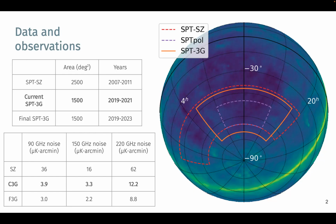And the final version of that catalog came out in 2020, and I have now started working on the next generation of data. So what I want you to keep in mind is just how much deeper this current data set is than SC. We've got an order of magnitude increased depth at 90 gigahertz and really improved depths at the other ones as well. So that is partly why this catalog has so many more sources in it than the first one, even with a smaller observing field. This is 1,500 square degrees that I'm working with. And these are the current depths, and after the entire survey is done, which will be in another couple of years, until 2023, we'll get even deeper. So I just want to situate that.